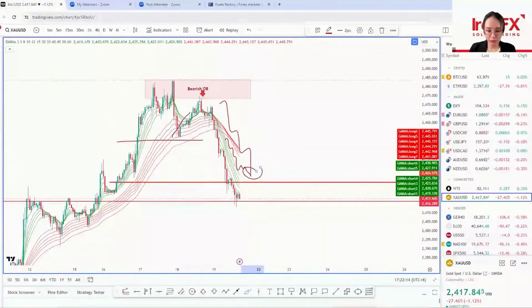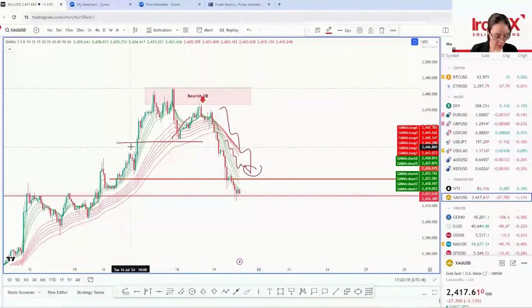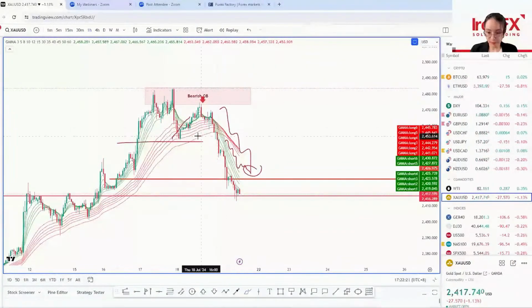Okay, so this is how we trade with GMMA. So GMMA, if you are a swing trader, I think you can use this indicator. Okay.